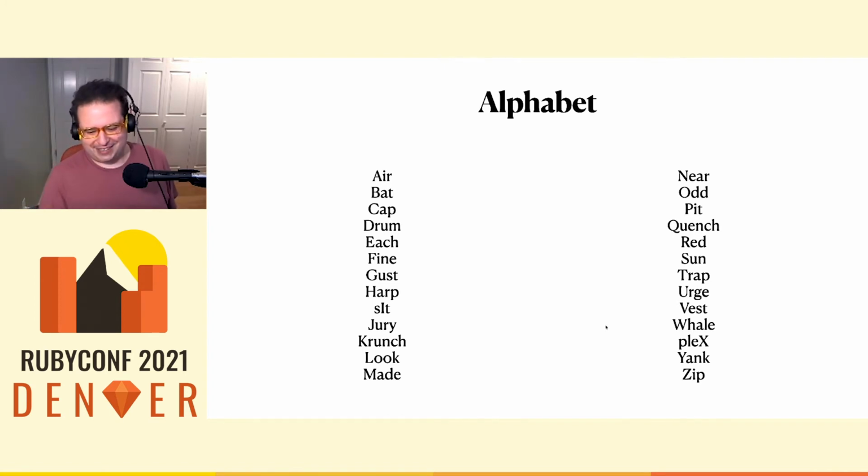And you might wonder, why is this not using the NATO phonetic alphabet? Which is to say Alpha, Bravo, Charlie, Delta, Echo, etc. And the reason for that is that they wanted to make an alphabet where each letter is one syllable as much as possible. And it's almost true in this alphabet. Jury is two syllables, but everything else is one syllable.